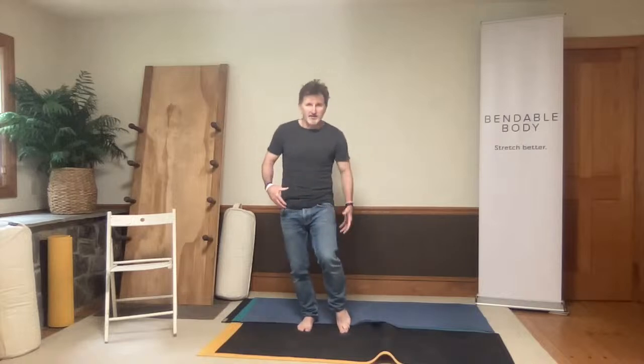Core, thighs, glutes, it all happened because we stretched the 3 hamstrings with resistance, which is a flexibility exercise, but it produces more strength results. Okay, it produces more strength results than any kind of weightlifting.